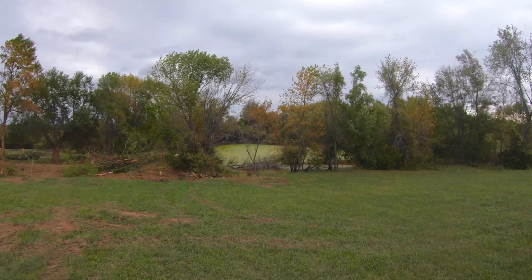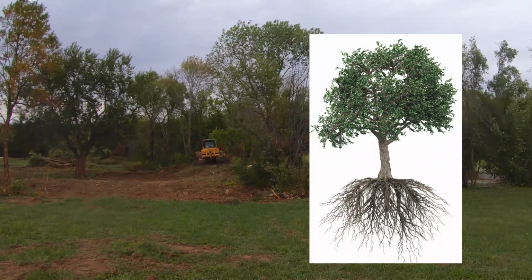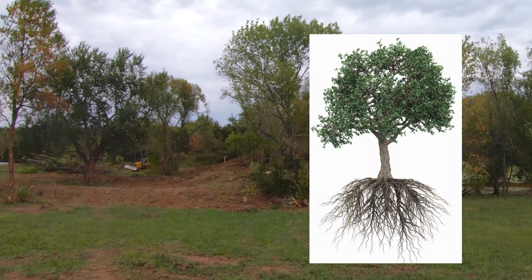The biggest reason we don't leave trees on, let's say, the dam, for instance, is because of their root systems and how they can affect the structural integrity of the dam. There's a couple ways to mitigate that and actually leave trees on the dam, but it's costly and it's very rare that we do them.